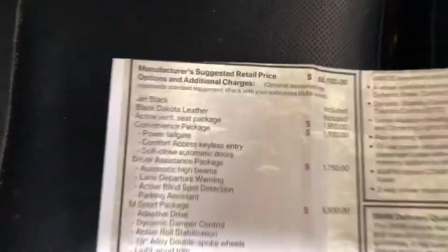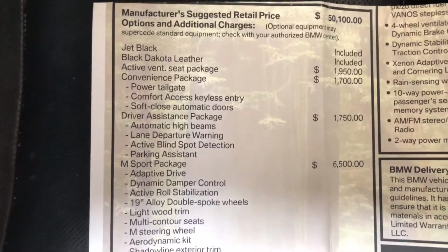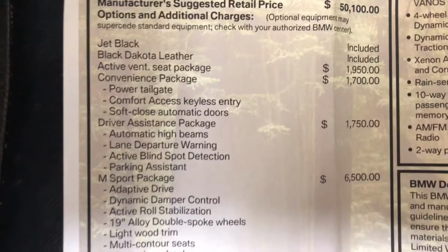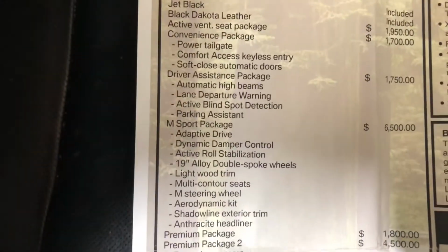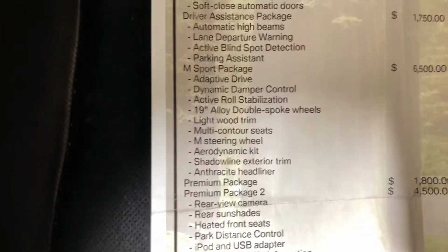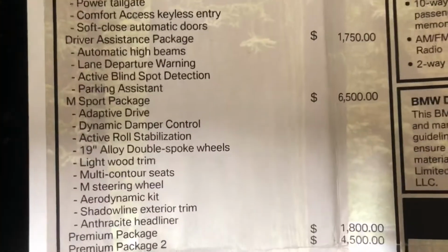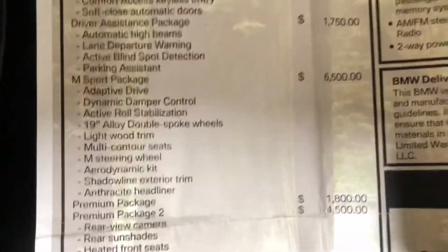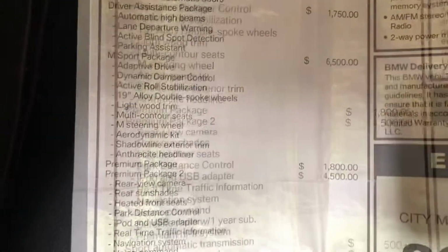I do have the window sticker here so that everybody can see. It started off at $50,000, but as you can see, the options went a little overboard. You have your active vent seat package, $1,900. You got your convenience package, $1,700. Driver assistance package, $1,750. M Sport package, $6,500. Mind you, the package is $6,500. I literally bought the car for a package on here. That's crazy.